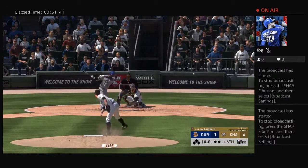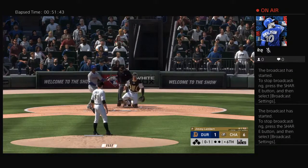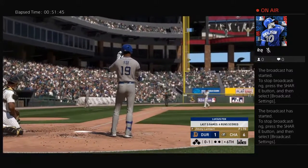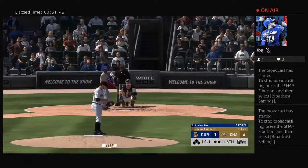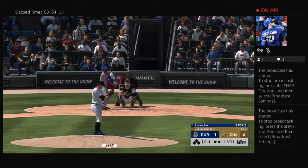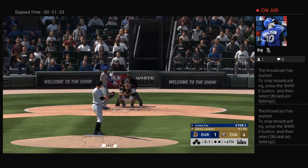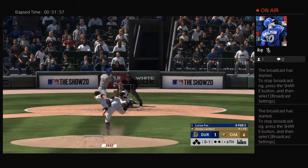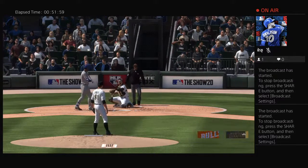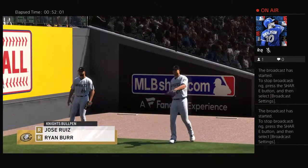He's ready. Here's the first offering. 0-1 the count. Now here it comes. Nope. That's inside. A couple of righties starting to loosen now in the bullpen.